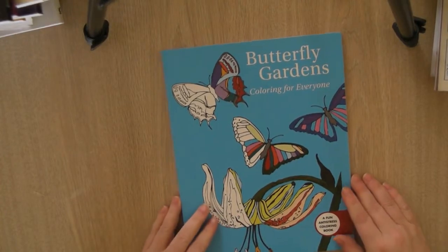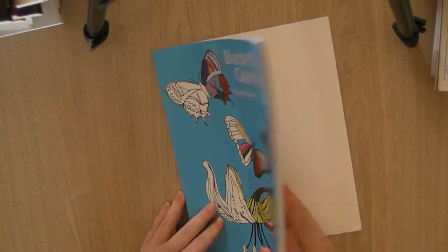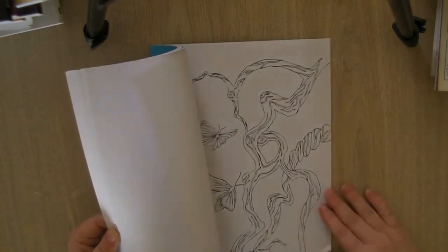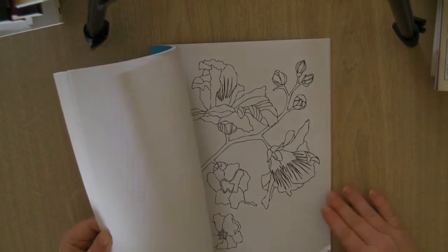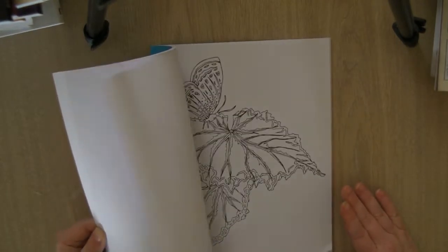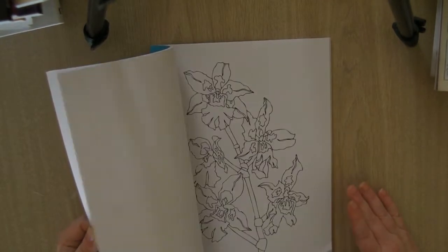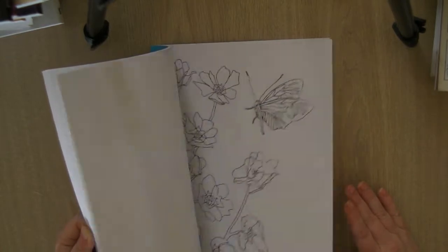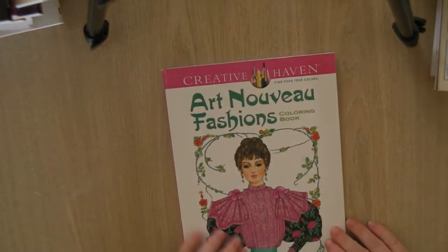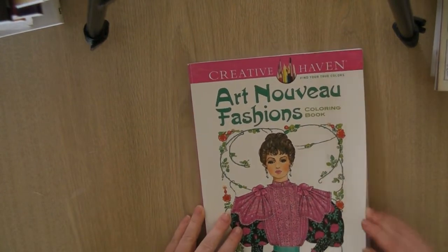Another one from the box of 6. This one is Butterfly Gardens. Very simple looking pictures in this one, but that's alright. I like a simple picture. Another Creative Haven book here, and this one is called Art Nouveau Fashions.